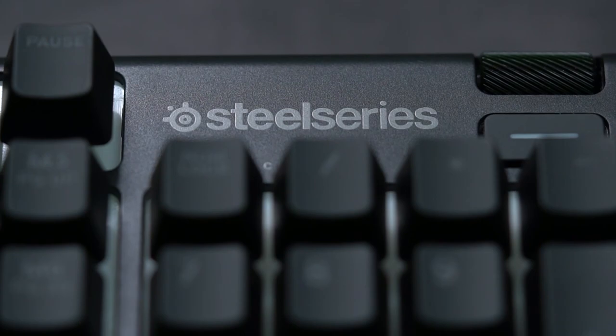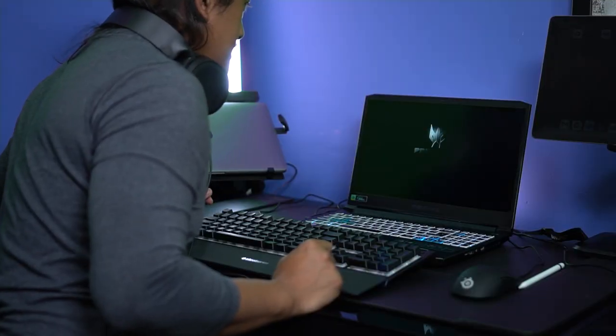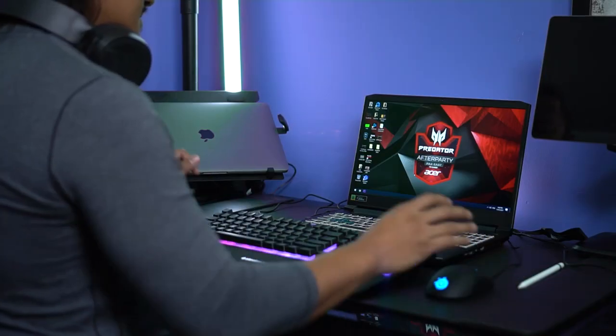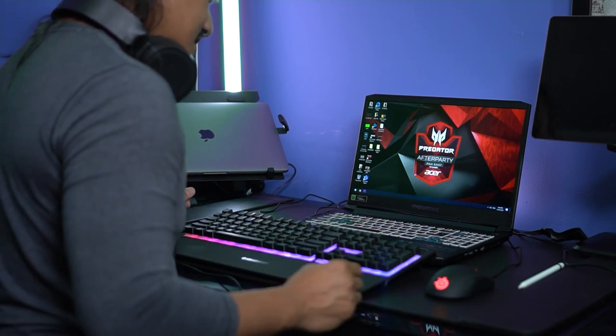Let's get started. Let's power up the Helios Predator 300. But of course, let me take out my headphones so that you can hear it power on. Here we go. Let's lift it up. Beautiful sound. That's the sound of power. I've got the power. So take a look at these colors right here. I love this. Look at that.